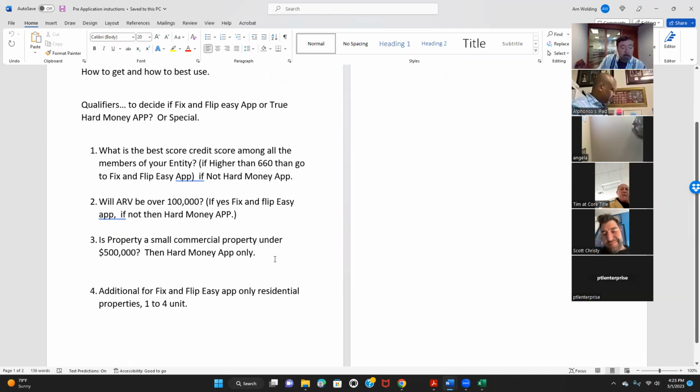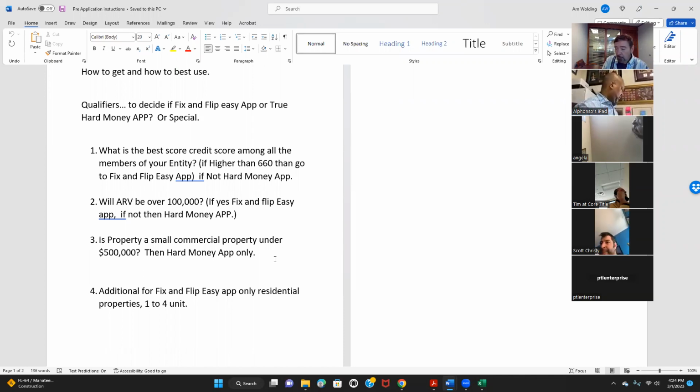The next part, is the property a small commercial property under 500,000? So this might be a warehouse, it might be a strip mall, it might be an apartment building, but it's under 500,000. Okay. So under 500,000, then we're probably going to need to use the hard money app for commercial property. Now, a lot of the people here are in city areas where the inner city is somewhat depressed, so you can buy commercial properties really cheap. This is about the only place you can get those done.